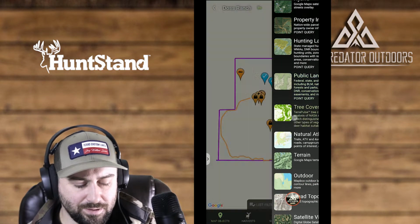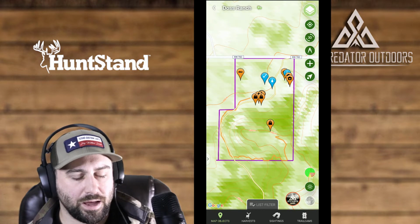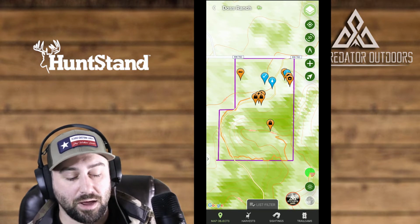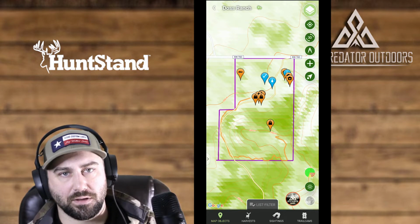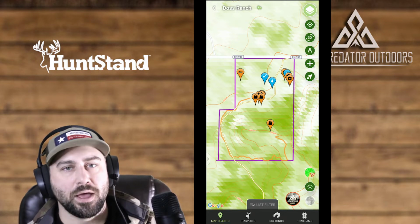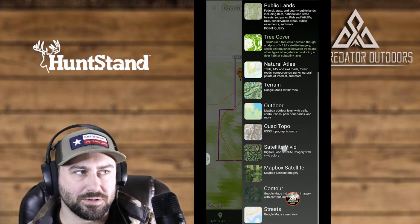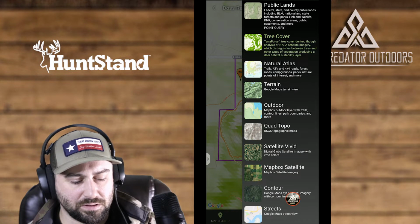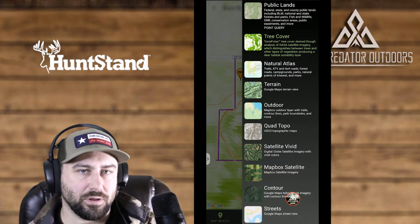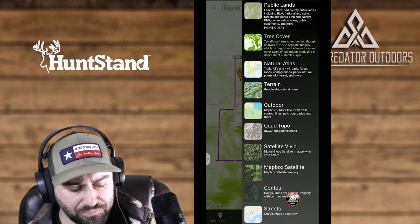I do use tree cover if I'm going to a place that I don't know for sure has a lot of tree cover, or maybe I even want to find gaps in that tree cover so I can find clearings and things like that a lot easier and mark them on my map. This is very helpful. Something you won't see in almost any other hunting app is that tree cover, and I really like that. I think that's TerraStride who makes HUNTSTAND. I think that's a unique thing that they have there.